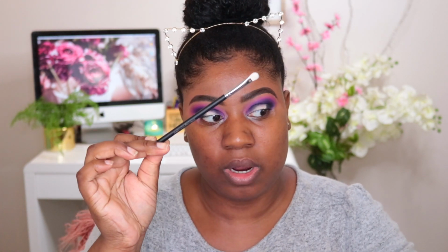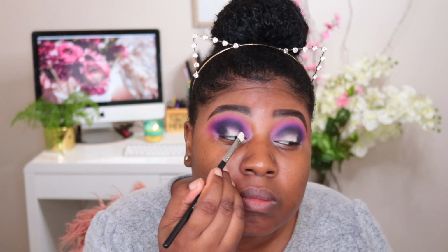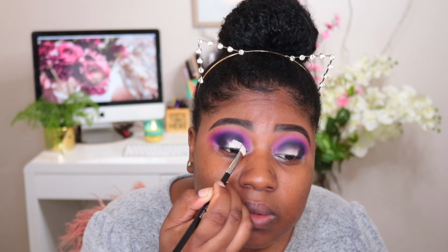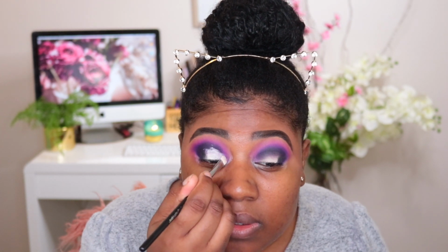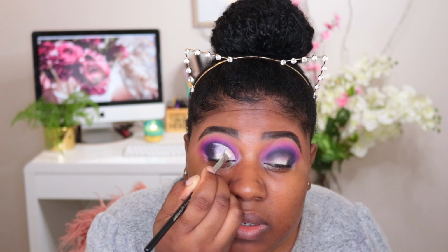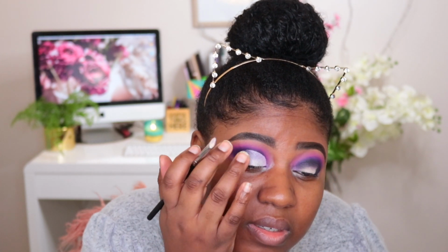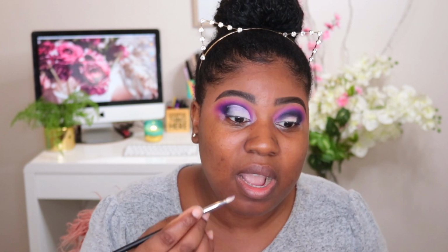Now, I'm not sure if I want to use this space, but I'm going to anyway because I am testing it out for you guys. What did I do with it? So I'm gonna put it on the back of my hand. So watery. So this is a flat shader brush by Bodyography, and I'm going to use this to cut my crease. Okay, I take it back. It's excellent at cutting the crease, this primer.